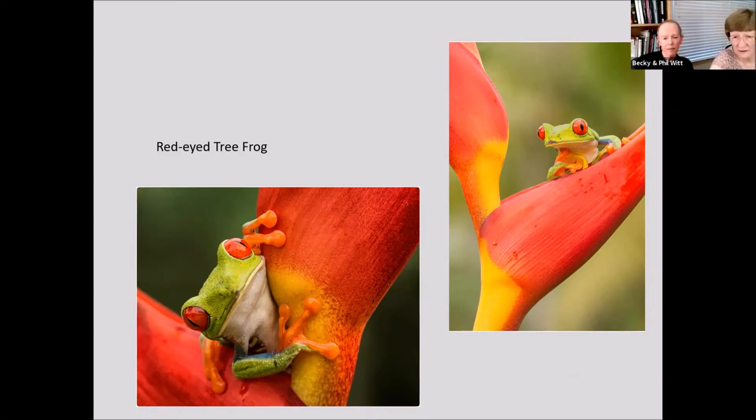And look at this heliconia that it's on. You can see those bracts going out, that red part. It actually has a cup in it, so it'll collect water and all sorts of life in it.